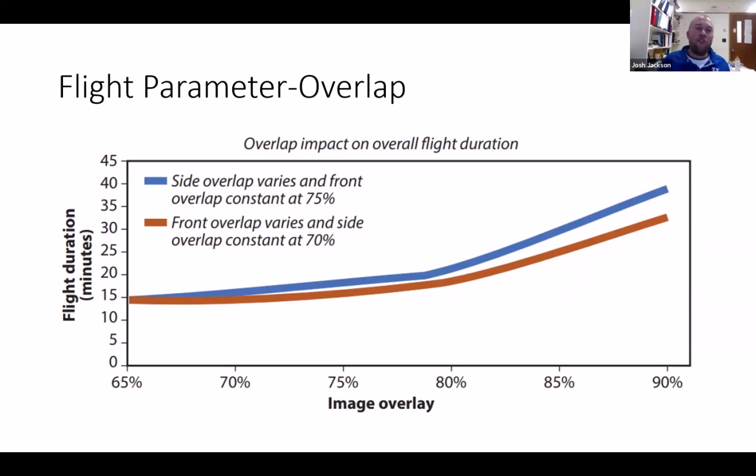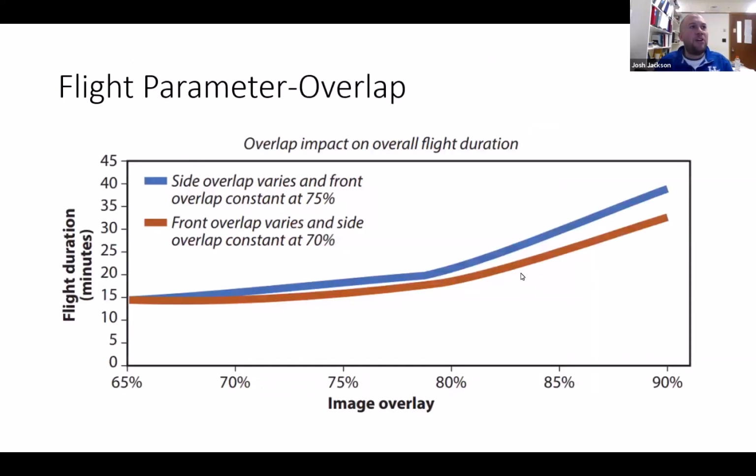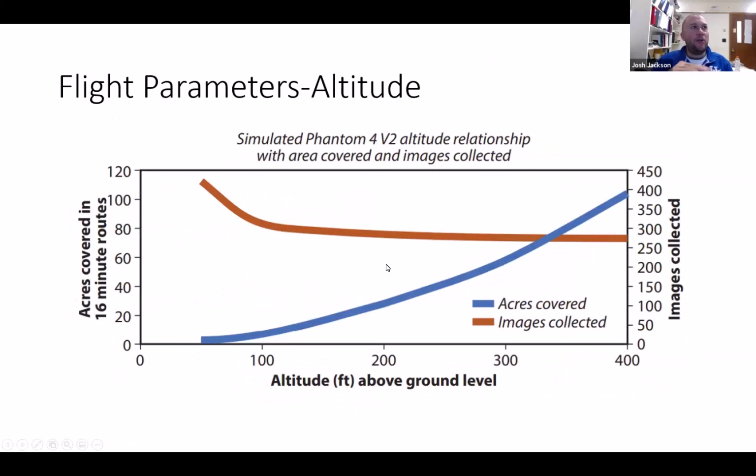The image overlap is important because the more overlap we can get on these images, the more tie points we have, and the easier it is to merge those different images together, especially when we have a uniform crop surface like alfalfa. And so we can get a much better estimation of some of the parameters we're looking at, especially crop height, which is our main concern.